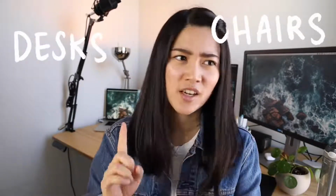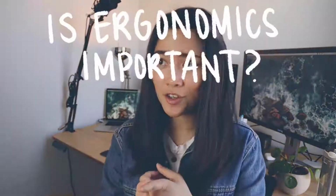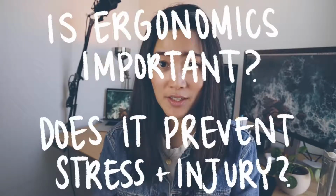Let's get started. So today we're going to be talking about all the different parts of a desk setup: chairs, desks, mice, keyboard, and monitor height, to answer the question, is ergonomics important for you and does it actually prevent injury and stress? And we'll talk about takeaways for each of those pieces so that you know how to set up your work environment at home and at the office so that it's a little bit more comfortable and more suited for your body.